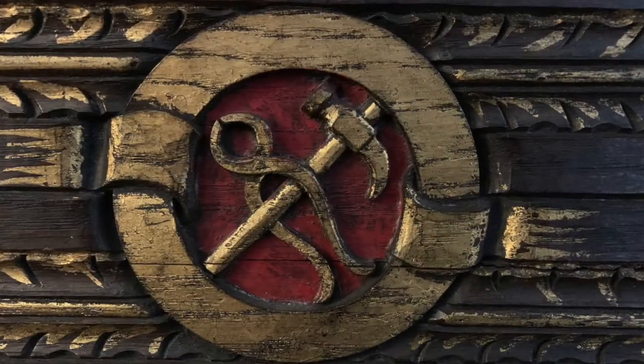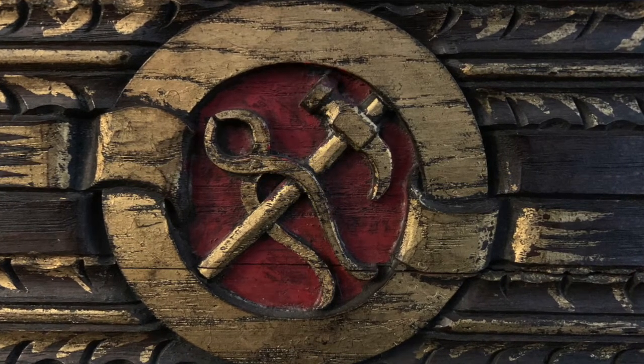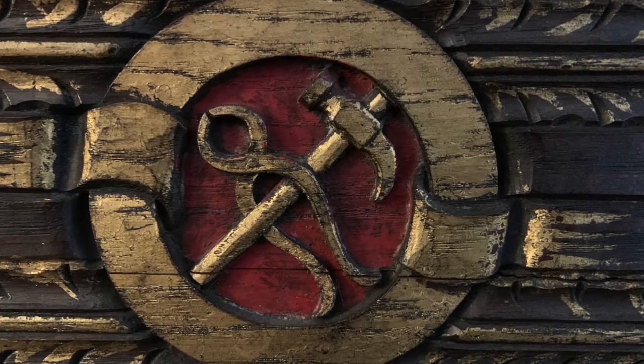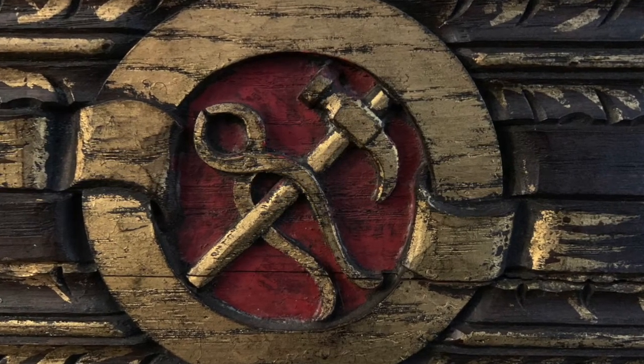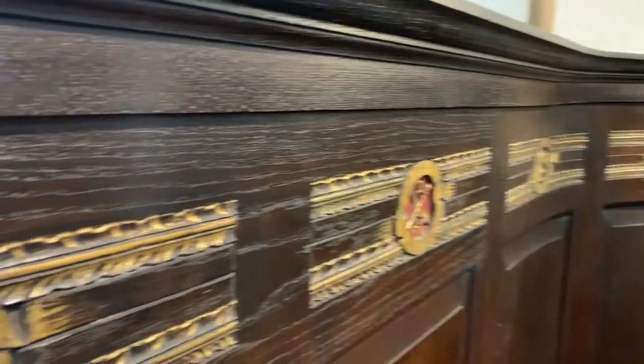A hammer and pliers. Jesus was a carpenter. But then most of these symbols are to do with Jesus' crucifixion. So maybe this is more to do with nailing Jesus to the cross. I'm not sure. Again, any thoughts that people have, let us know.